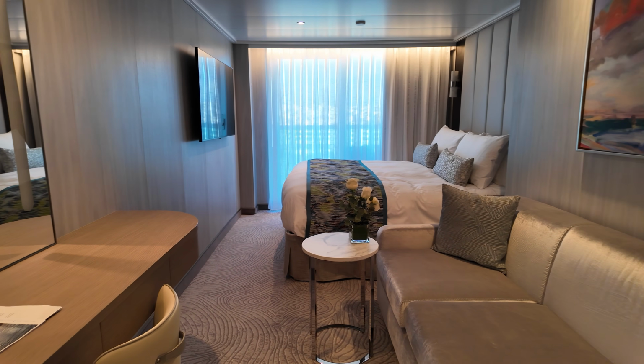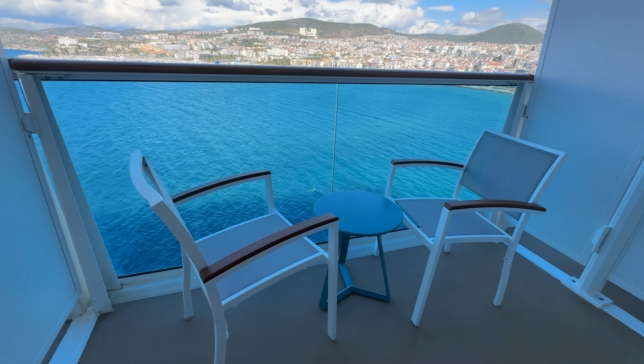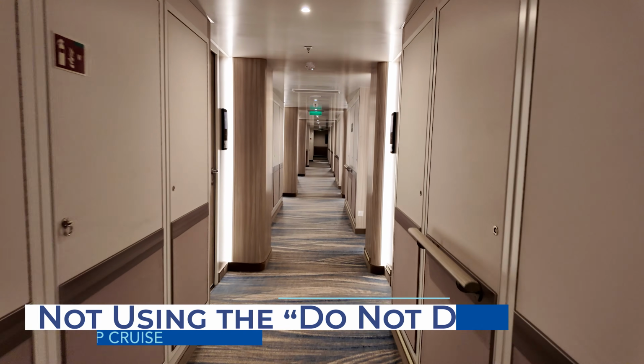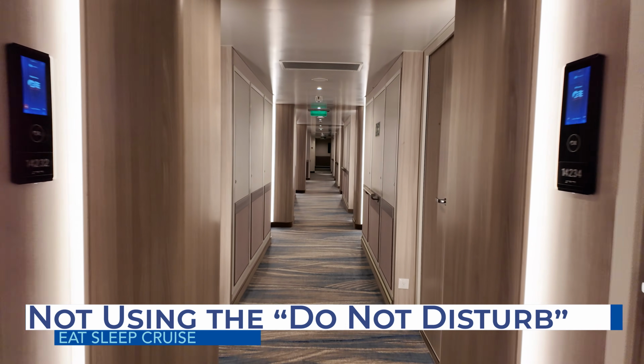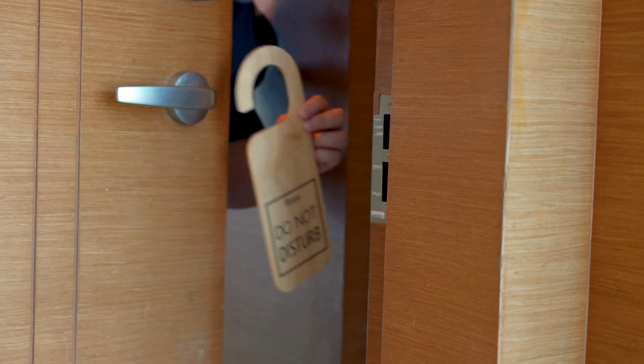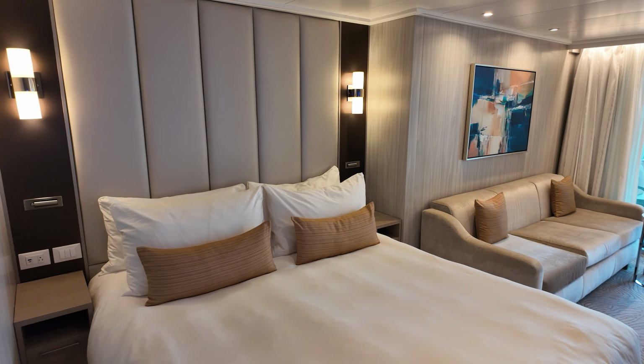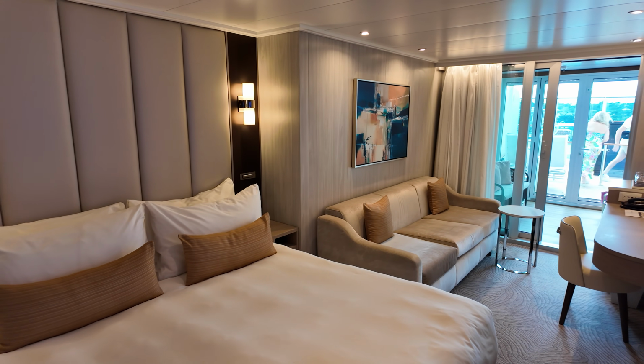When you are cruising, it's easy to forget the little things that can make a big difference in your experience, like forgetting to use the Do Not Disturb sign on your cabin door. It may seem like a small detail, but it can save you from unnecessary interruptions and ensure you have the peaceful retreat you're looking for.